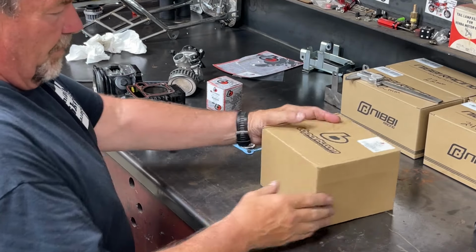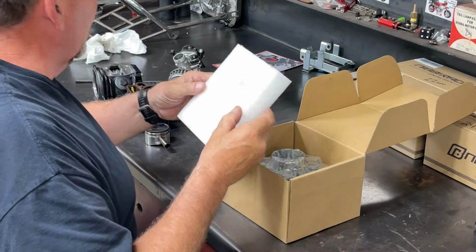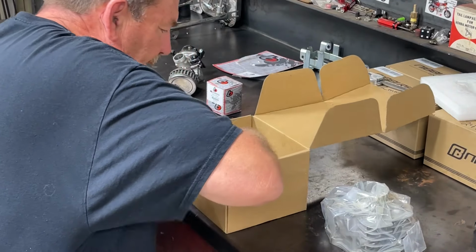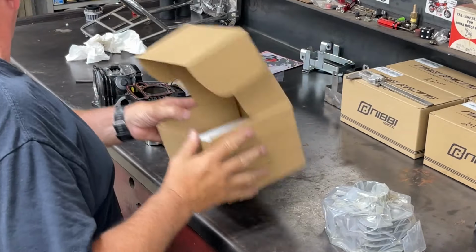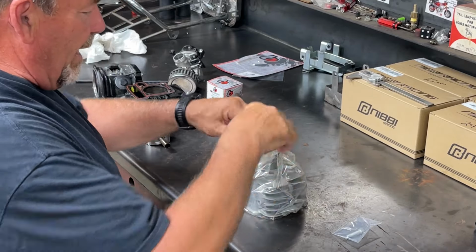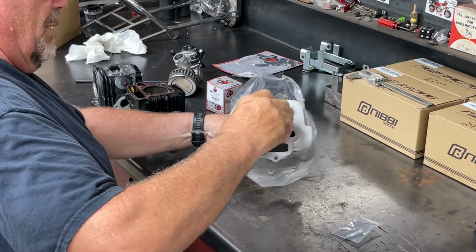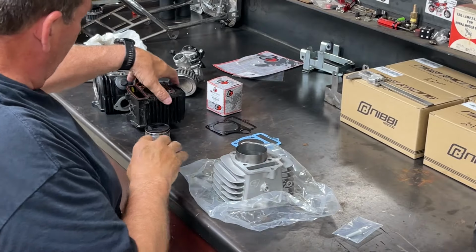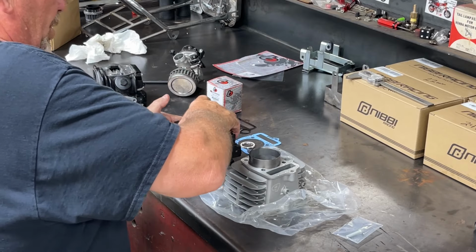Interesting. Okay. Now, this whole thing doesn't come with any instructions. Just so that you know, you're not getting anything with it. You're just getting parts in boxes. So you're just kind of winging it. This is the new cylinder. Okay. Oh boy. There's the old cylinder.